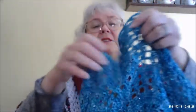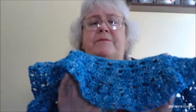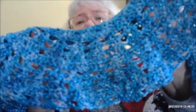I modified the pattern a little bit. I just had too many increases. So here's what it looks like now. Let me hold it right side up. So there it is, and I'll try to get in close because it kind of looks like little Christmas trees, if you can see the little triangle shapes in there. That wasn't what I was going for, but that's what turned out. So yeah, that's what I've got.